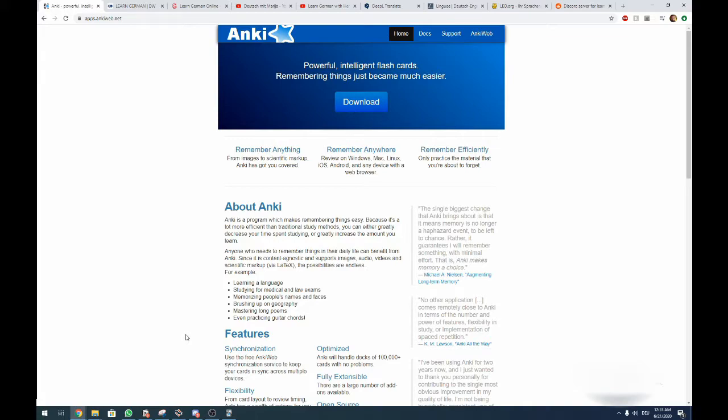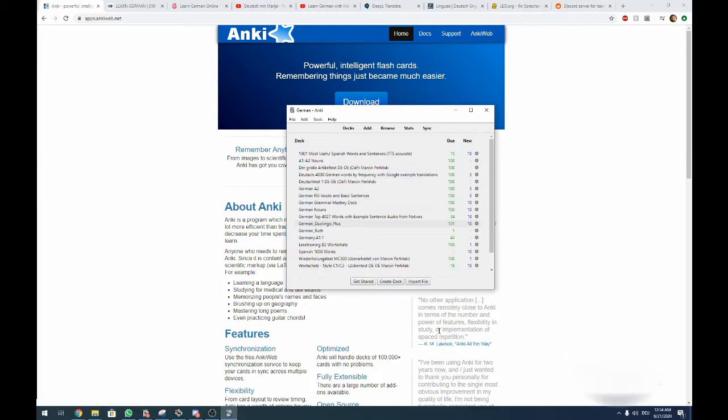German is not a mythical language that's super hard to learn. Germans would have you believe otherwise, but it's really not like that. It's a language like any other. It's nothing extra special. It's just a language, guys.